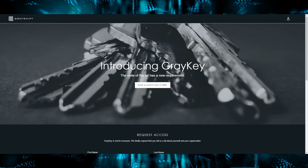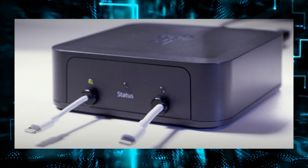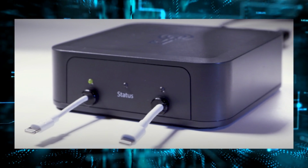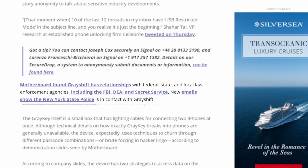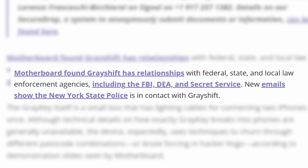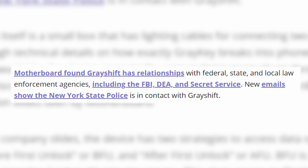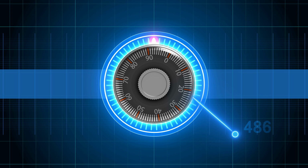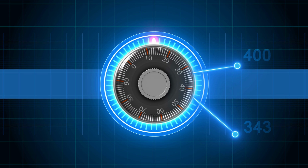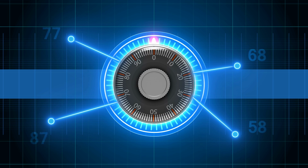This was especially concerning to folks who use GrayKey, an iPhone jacking tool by Grayshift to access iPhones. It's a little box where you plug in two iPhones and then it unlocks it somehow. Magic, I'm sure. So that's either local law enforcement on the federal, state, and municipal levels, and apparently up to the FBI and DEA were using this GrayKey device. The USB restricted mode would have stopped tools like GrayKey from even working because it would lock down the Lightning port that's necessary to brute force password combinations.